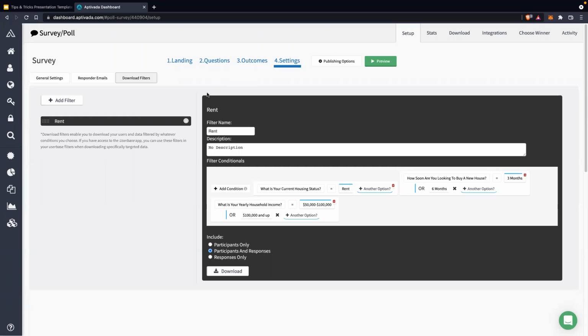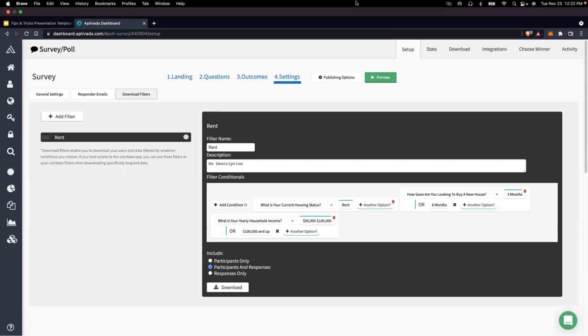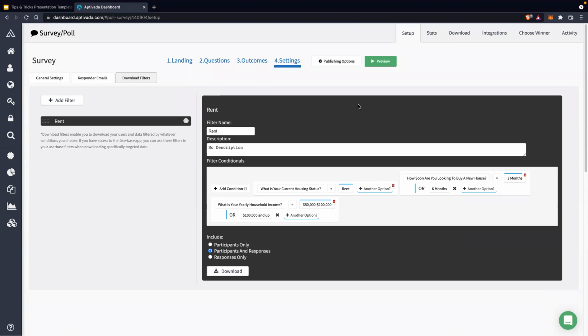All right, so hopefully I've painted a clear picture on how you can dial in the download. Now, we understand that we tout integrations quite heavily here at Aptivata, where we can automatically send information directly to any sort of CRM or email platform that we integrate with. Currently, with how this is set up, this will just give you a CSV download of that information versus integrating directly into a CRM. So this is a downloadable CSV file.